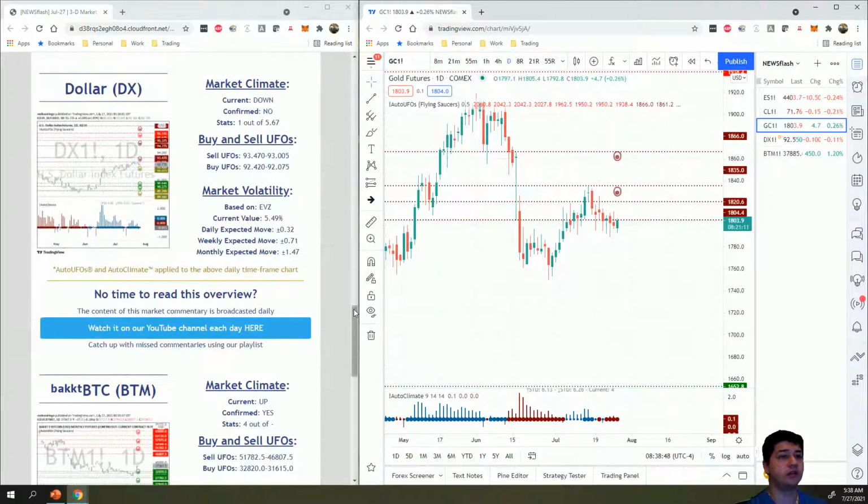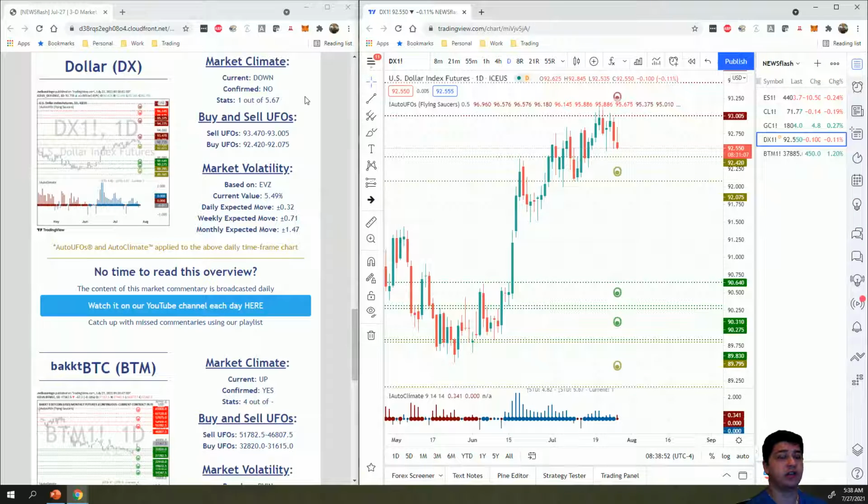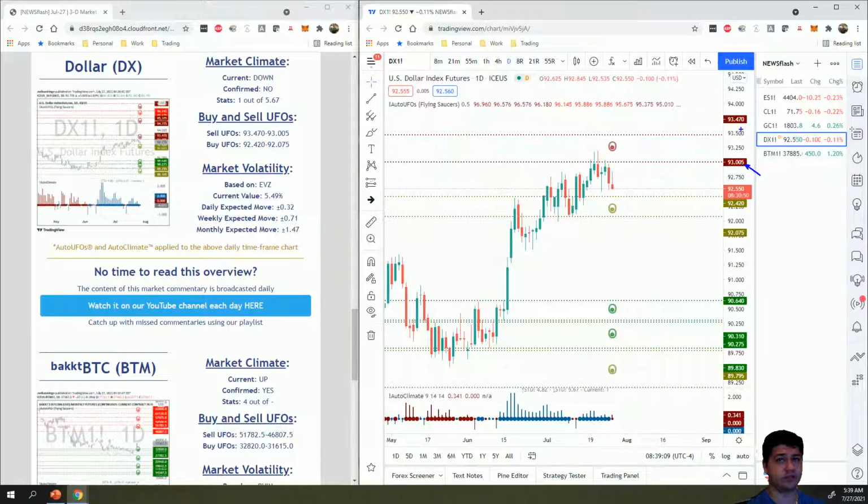All right, let's look at the dollar index. So the dollar is currently in a down climate. It is not confirmed, and this is the first unconfirmed climate out of six. As you see, the dollar did try to test that UFO up above here, this 93.005 to 93.470. It is still there. It was tested a couple times. See that? Three times. And has since then pulled back.